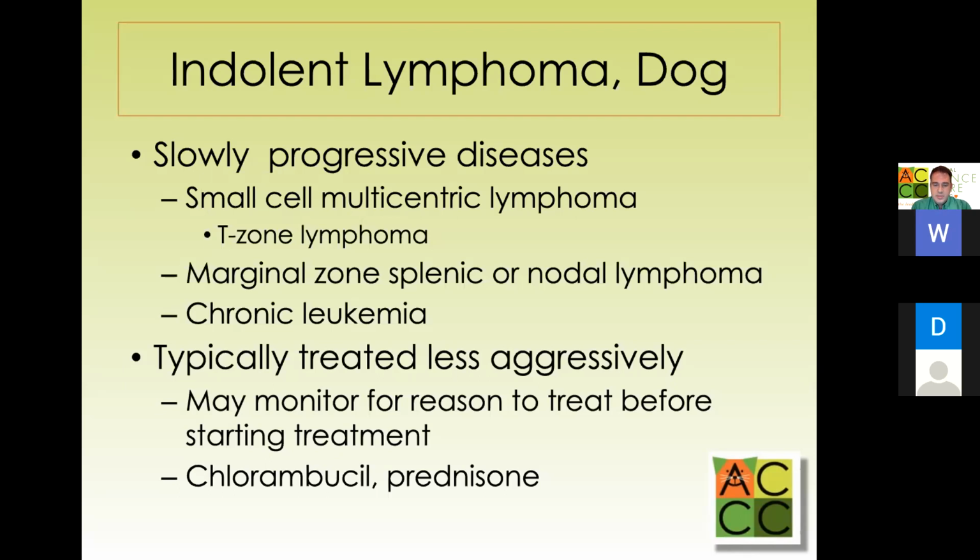And typically the treatment's going to be just chlorambucil and prednisone. Chlorambucil is Leukeran, which is an orally administered chemotherapy that's really given at home. And then obviously we all know about prednisone.